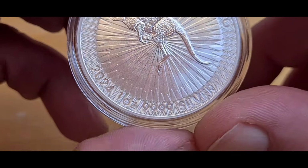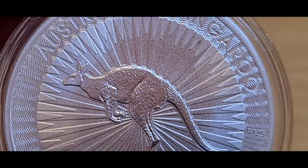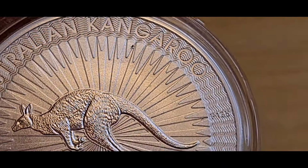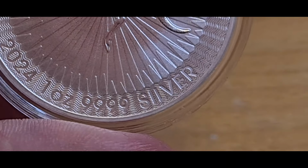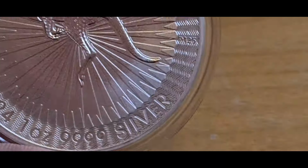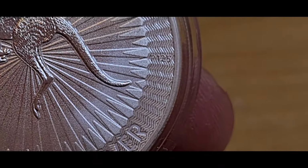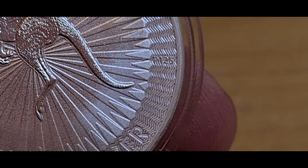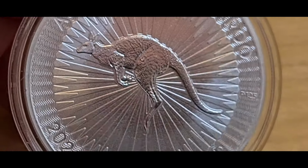Now, let's zoom in a little bit more, because we're going to need to. We have Australian Kangaroo written above, and down below we have 2024 1 ounce 4/9 fine silver. One feature to note is that it does have the P125, i.e. the 125th anniversary of the Perth Mint, at a 3 o'clock position, just above his tail there.